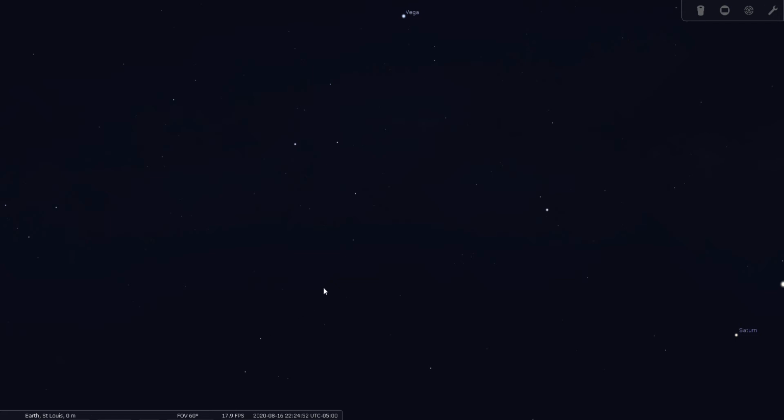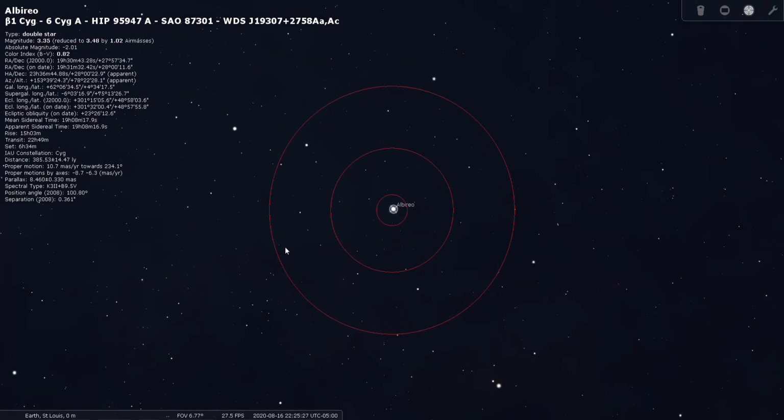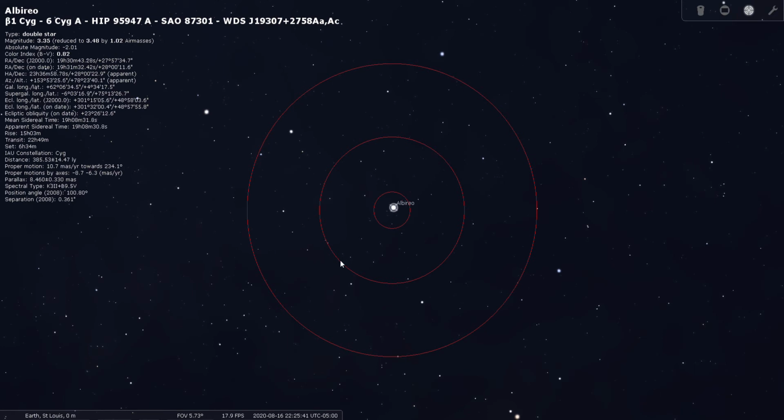Okay, there are two double stars in Cygnus that I would like to show you. The first one almost needs no introduction at all. Most amateur astronomers are familiar with Albireo. Albireo is in the right place in the sky. I mean, being in Cygnus, it's glorious. So let's have a look at Albireo. Albireo is also known as Beta Cygni, and it is 385 light years from Earth, shining at magnitude 3.